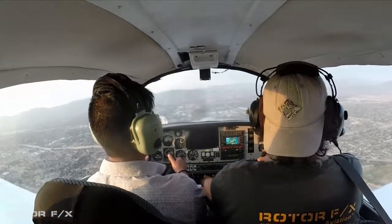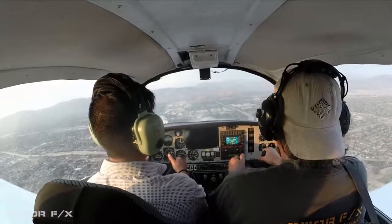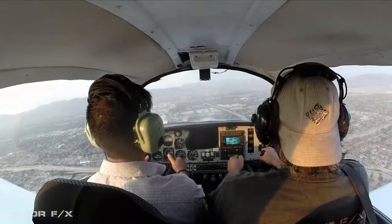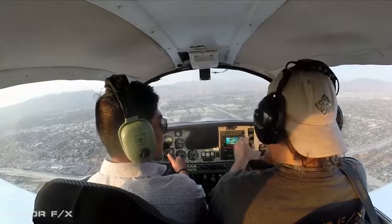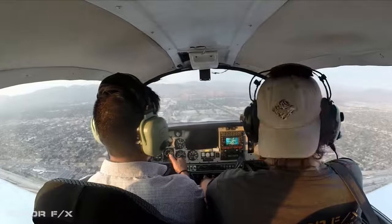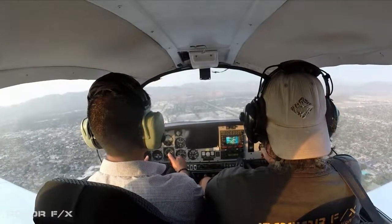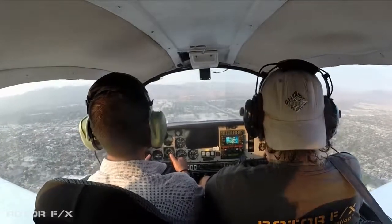See where the airport is? Yes. And notice how high we are? Very high, right? Cessna 26504, Whiteman Ground, runway 12, taxi via Alpha. That's Interstate 5. Whiteman Tower, 882 Foxtrot, crossing Interstate 5. Grumman 882 Foxtrot, runway 12, clear to land. Runway 12, clear to land, 882 Foxtrot.